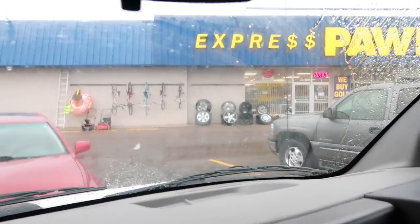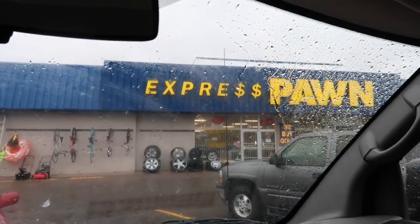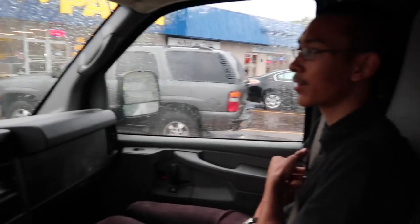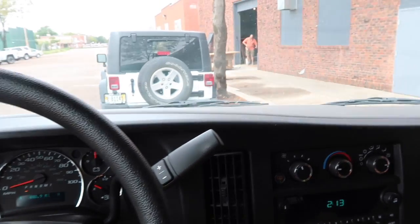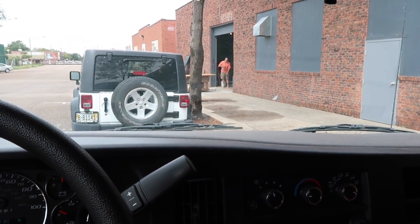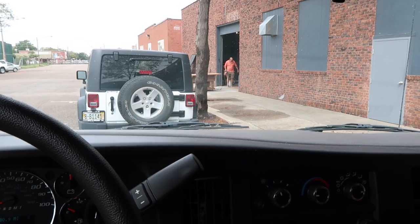Yeah. So we were at Express Pawn, and they had some decent stuff in there, but right on the bubble. And as far as camera stuff, when we are full of camera stuff, we get picky, choosy. Guy's doing some refinishing on something down here.